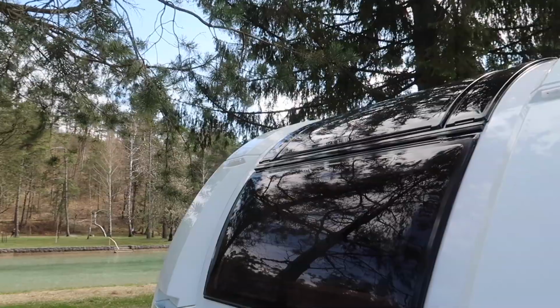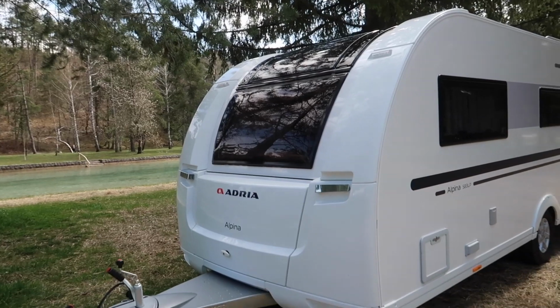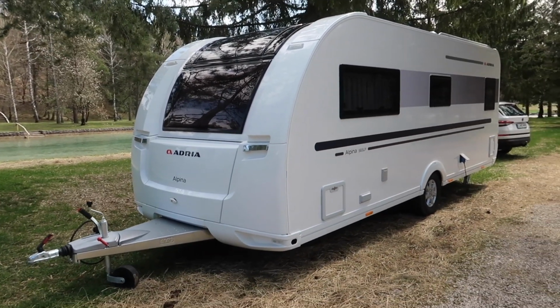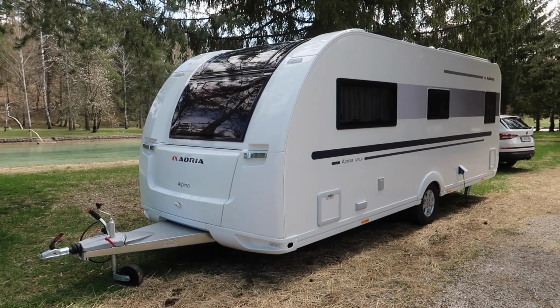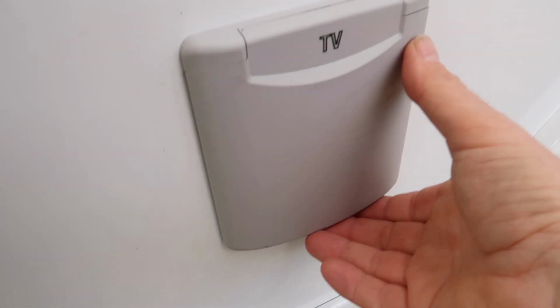So before we go in and have a look at it, let's have a quick look at the outside of a Danish spec Adria Alpina. So we can see straight away that the Danish version of the Alpina has an all-white body with a single front window, but look at those smart flush side windows. There's a TV point here on the off side.